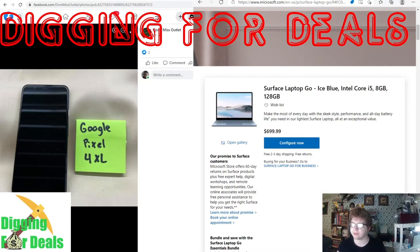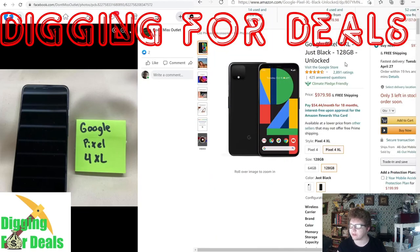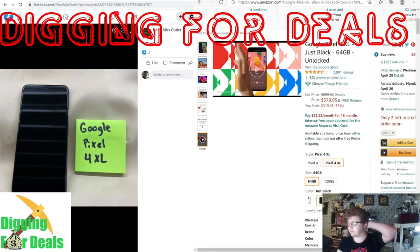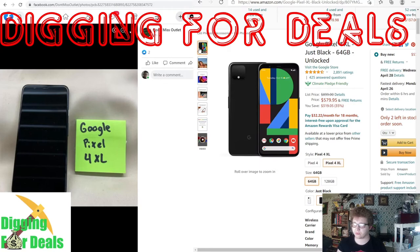Here's a Google Pixel 4 XL, which is dang near $1,000, which is crazy. This has to be on ticket, and whoever finds this will be very happy. It could also be, however, the 64, which is still about $600, which is crazy.